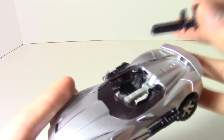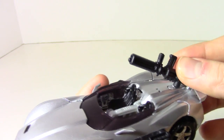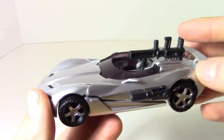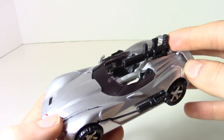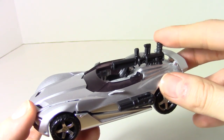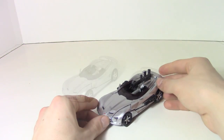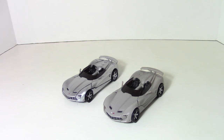Then we have his larger weapon, which just plugs in right up here. And I do feel like this one functions much better in robot mode because it definitely looks pretty obviously upside down up on the top. And let's look at a comparison between the two figures in vehicle mode.